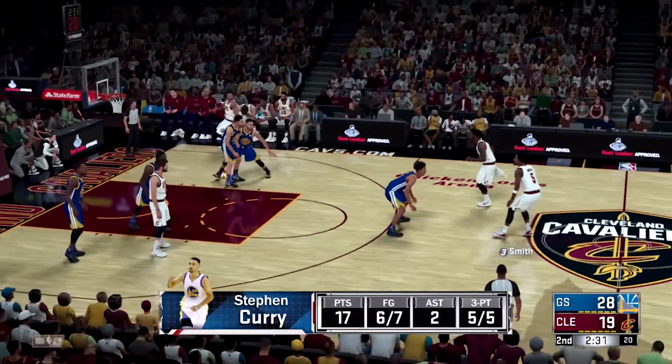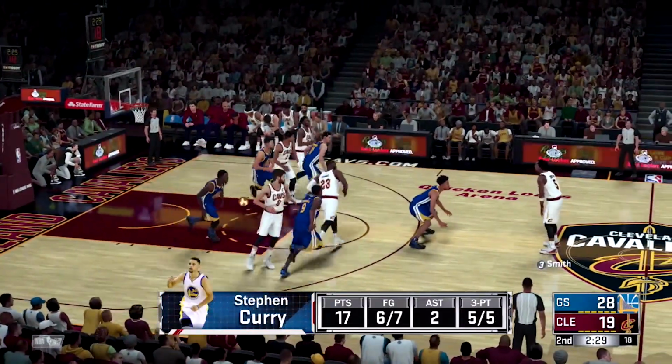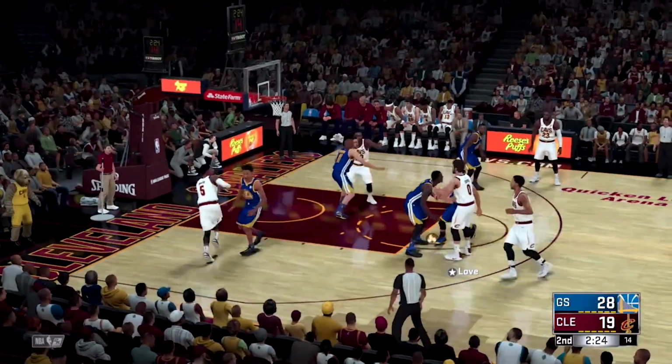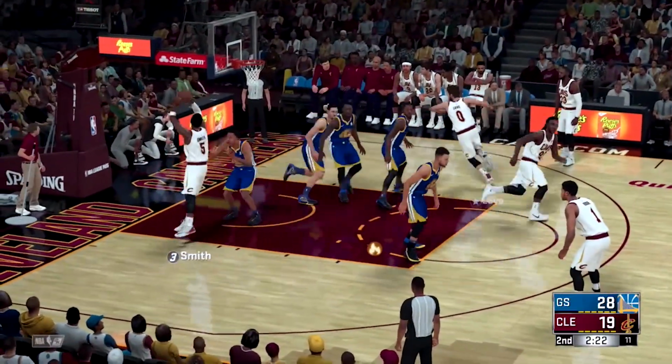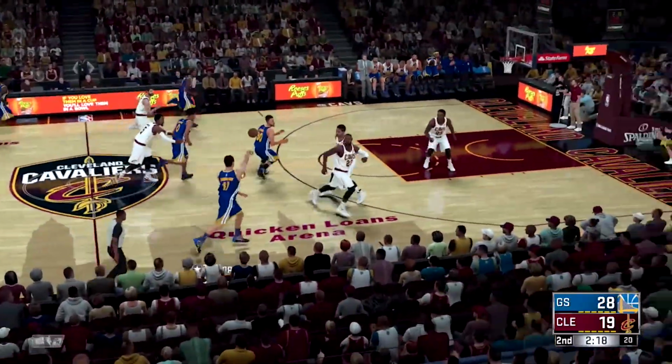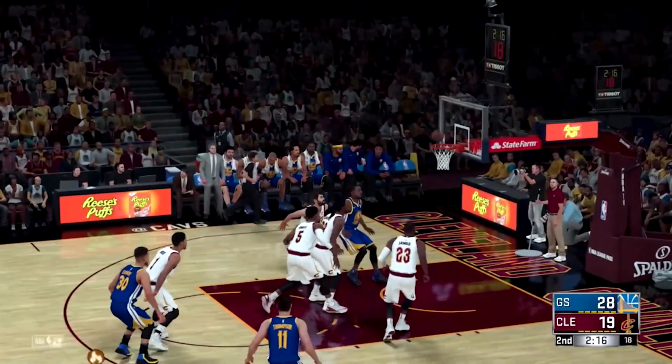And J.R. Smith, a natural offensive player. But his defense has come a long way, too. Amazing what winning titles can do. You start to appreciate what it takes to be successful. And you go back to his offense, though. A very good three-point shooter, even under great defensive pressure.